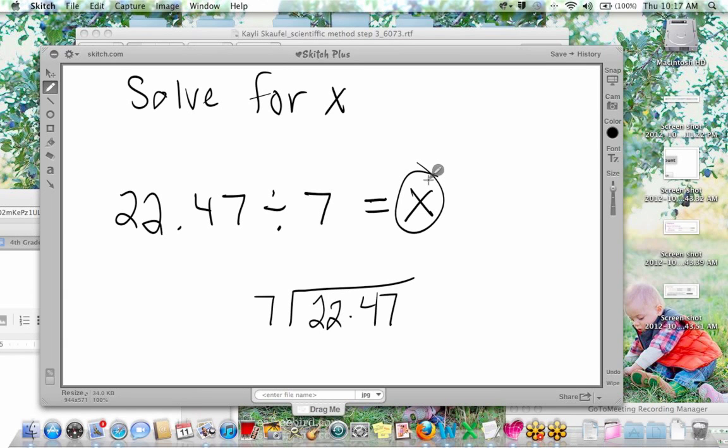Good work. Trying to trick you and it's not working. Okay, waiting for a couple more people. Good, good. Yes, all of you got it right away. 3 and 21 hundredths, or 3.21. Perfect. So if it says solve for x, basically it's find the quotient. It's the same exact thing.